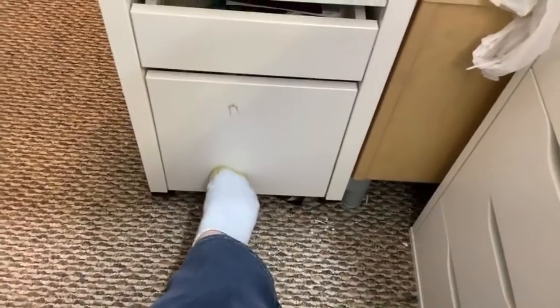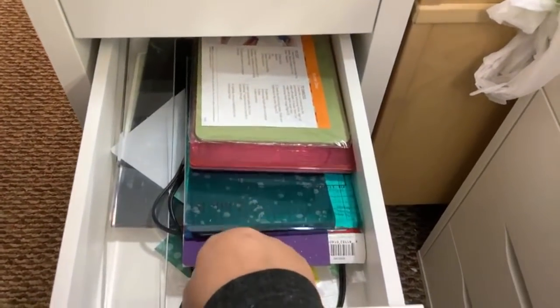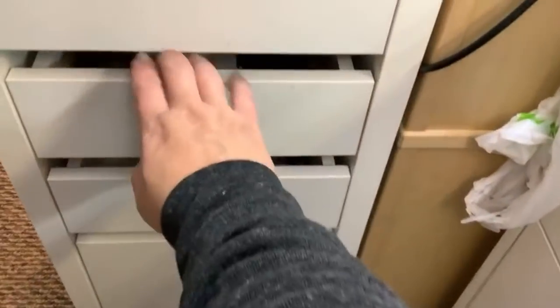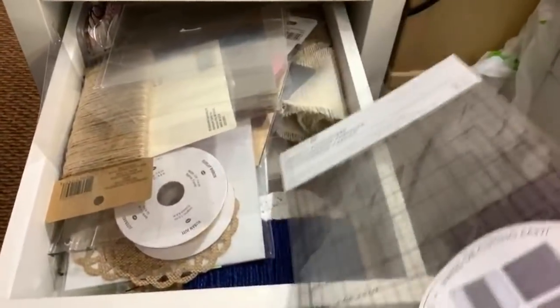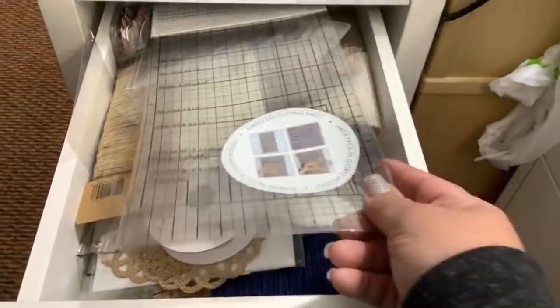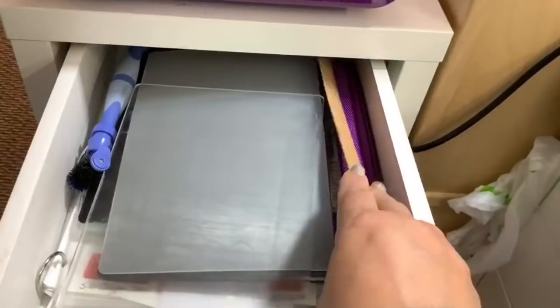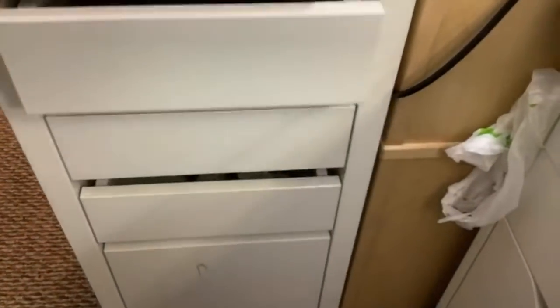There's labels in there right now. This is the drawer for the plates for the Big Shot or the Gemini. This one is like tulle ribbon, burlap, those kinds of things. And here is my Gemini plates and my purple tape and my little Sizzix thing. And then the trash can sits right there.